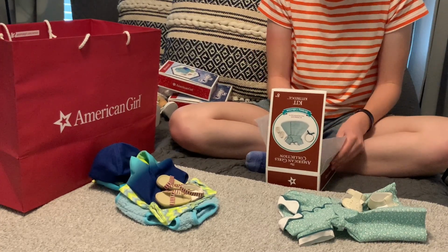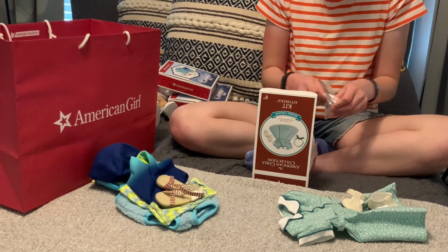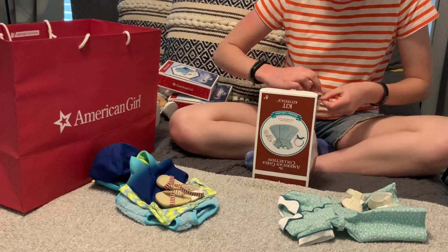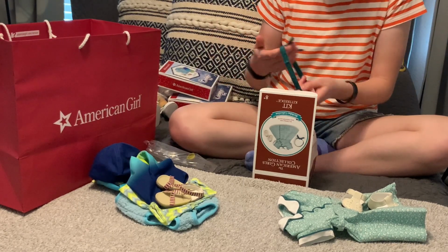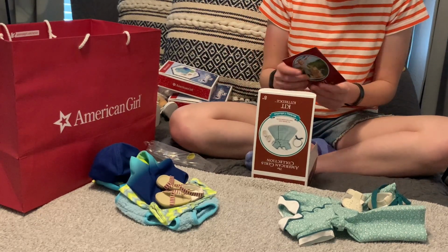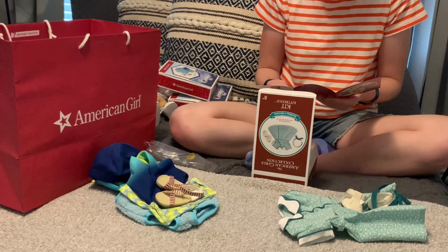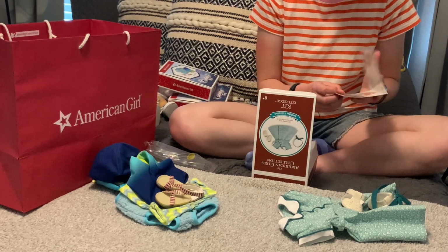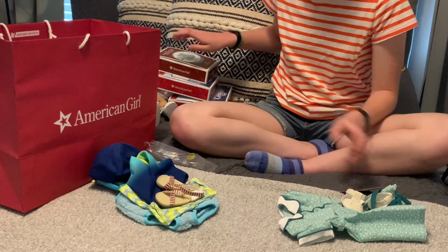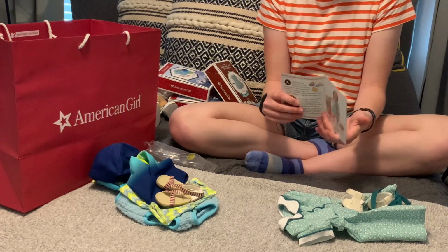It goes together very nicely. And I'm guessing this is a headband. I don't know what else it would be. I like it. And a little brochure thing. I like it. I love when they give you little pamphlet brochure things.